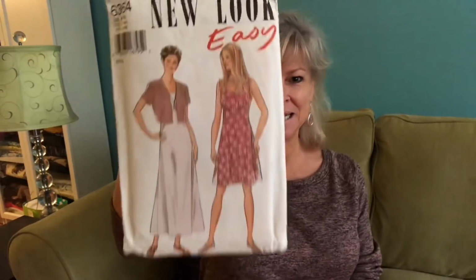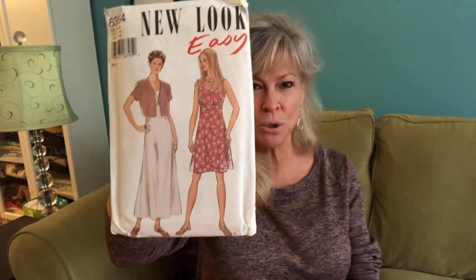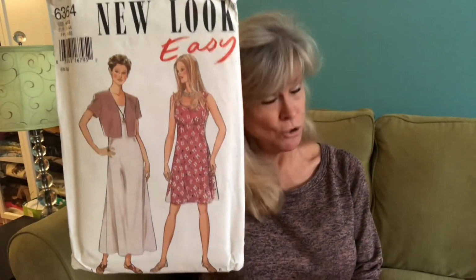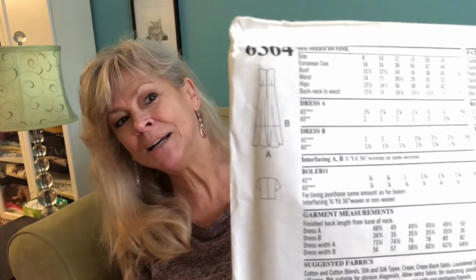Well, let's get into these patterns. It's not that exciting, but at least it's a way I can visit you and say hi. First is New Look 6364. I love these old New Looks that were right in the pocket of maybe their early 2000s. It was after the big shoulder pad decade or decades. How long did shoulder pads reign? From the 80s, probably well into the 90s, but no shoulder pads here. This is a simple little dress, a long midi length, and a, would you call that a bolero to put over top? There are the line drawings.